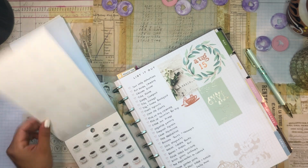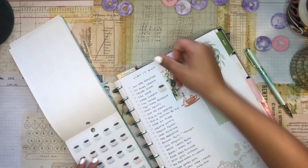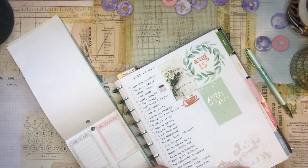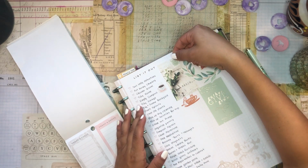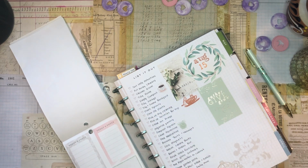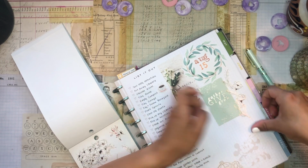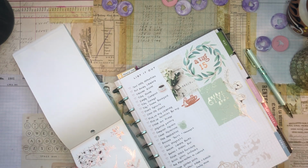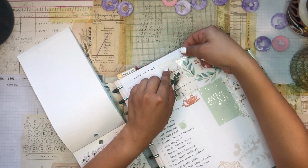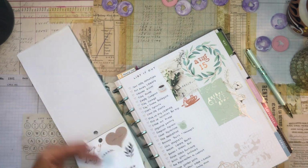Let's see if there's any more stickers that I want to add. Maybe one of these little magic coffee pot stickers, a little alarm clock. This is cute. Maybe right here. Maybe some nice gold foil. It's really pretty. I might even add some at the top. Let's grab one of these here. Perfect. And then what else?